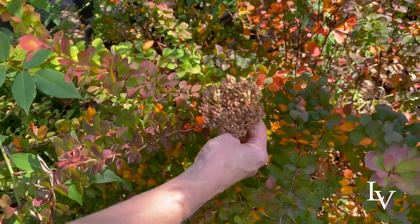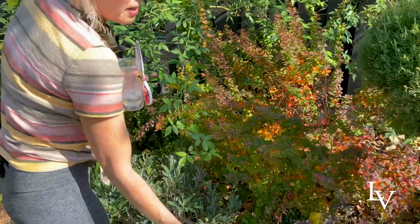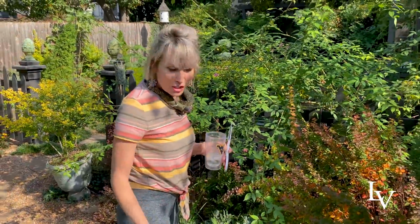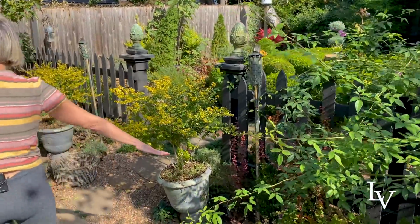And again, this can inform not only your garden, but it can inform any kind of flower arrangements you make inside. Now, if that's not fallish and autumnal, I don't know what is. And then I got more of that over here.